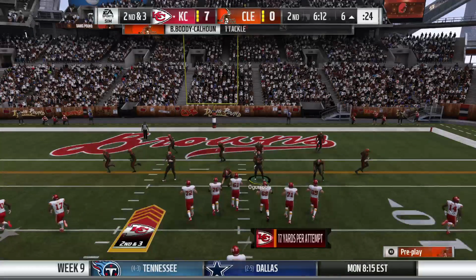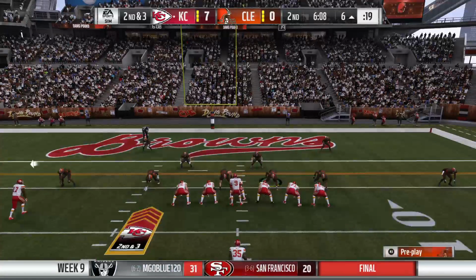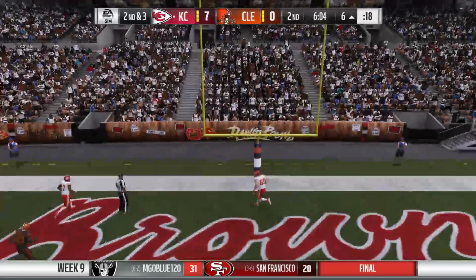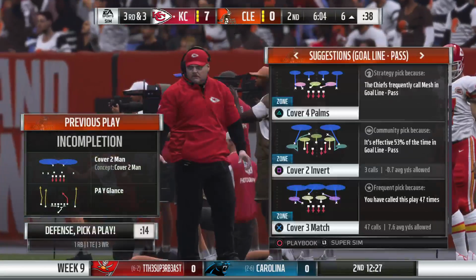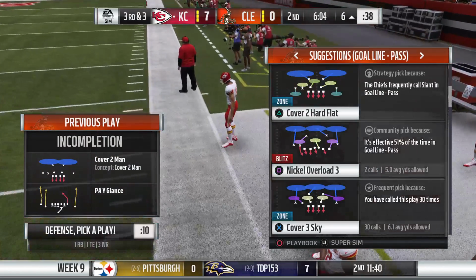They gave up the completion there, but this is what zone defenses count on. Catching the ball and not much run after the catch. They go play action. Now Bradford, and that one's going to be over everybody in the back of the end zone. It's incomplete. Oh, my. You know that's one that he'll want to have back.